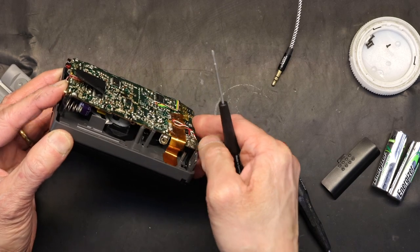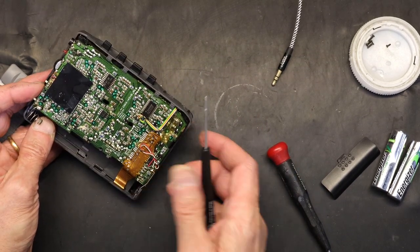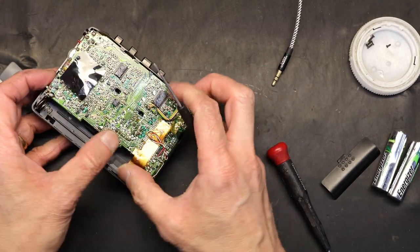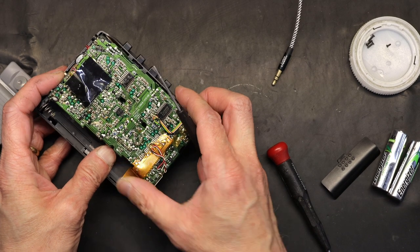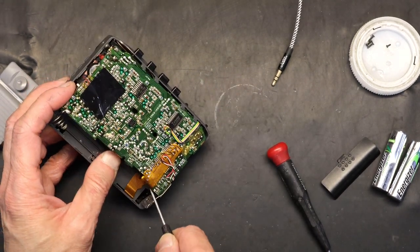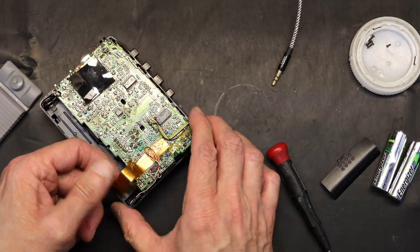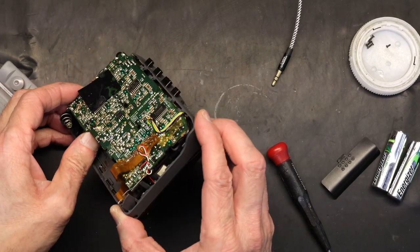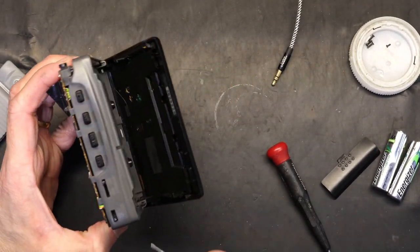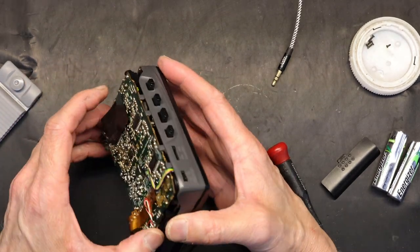And let's see. This one is just a hook. This one wasn't a screw, it was just a hook. This is a flat ribbon cable that goes through the radio. See, the digital radio tuner is on this side, and this flat ribbon cable right there underneath is going to the radio, so you have to be very careful not to break that cable.